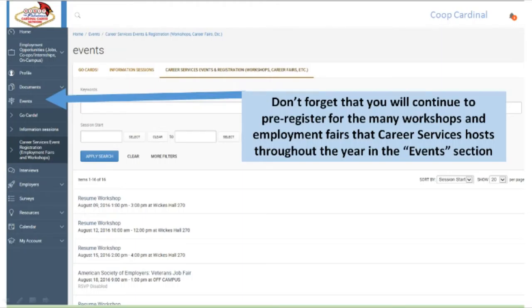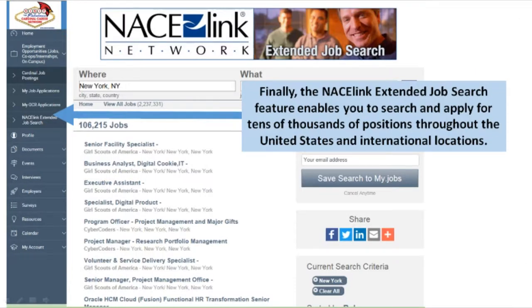Don't forget that you will continue to pre-register for the many workshops and employment fairs that Career Services hosts throughout the school year under the Events section. Finally, the NACE Link extended job search feature enables you to search and apply for tens of thousands of positions throughout the United States and international locations.